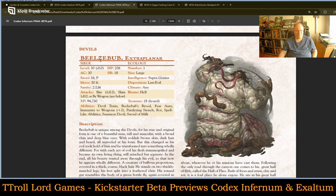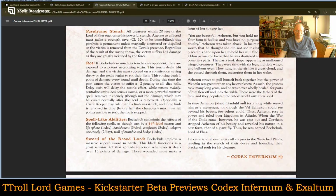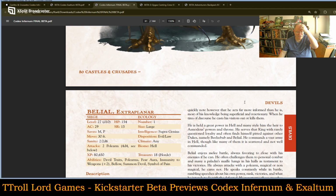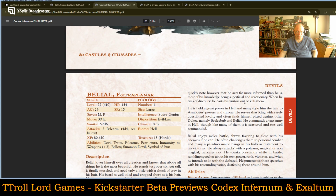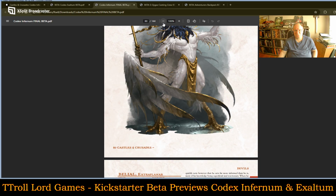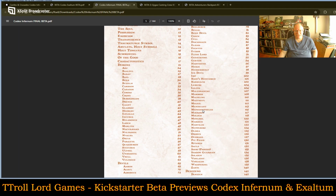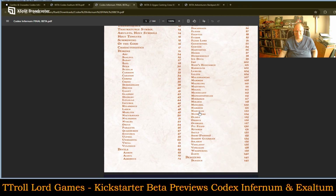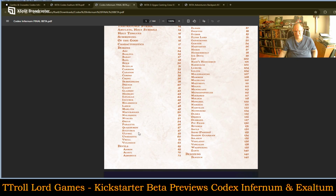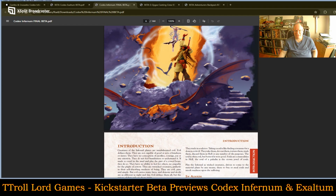So this is Beelzebub. This particular one is possibly Belial. But anyway, I mean, just so many that are included in this list, both demons and devils. You're probably looking at 40 to 50 total entities that are going to be in here, as well as denizens.